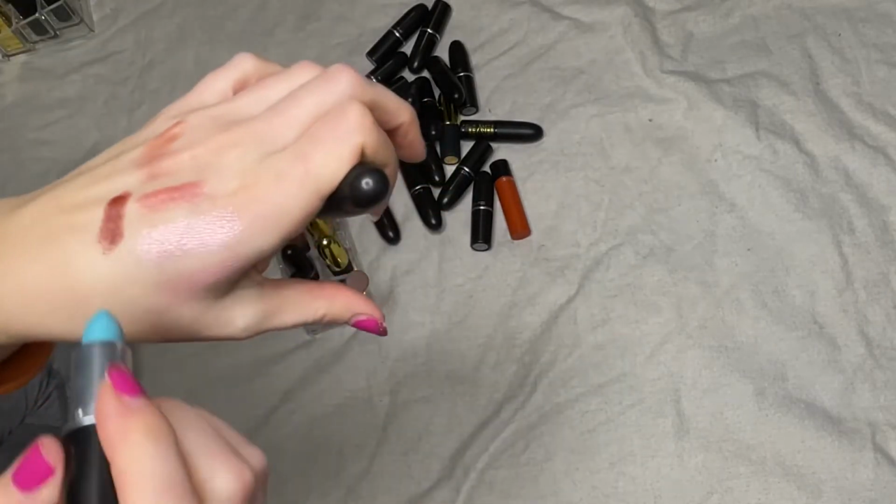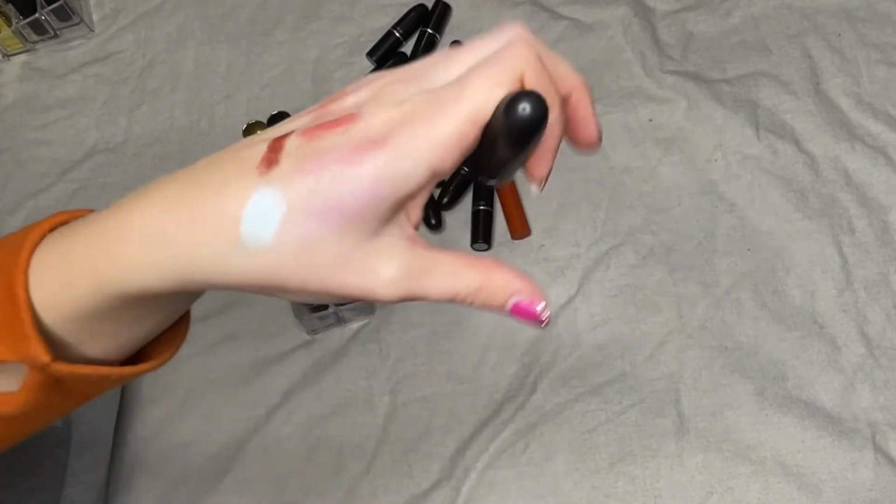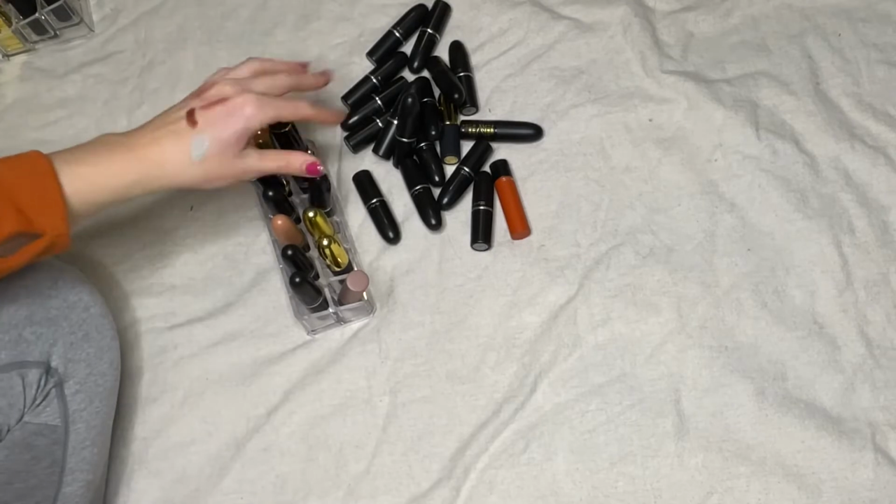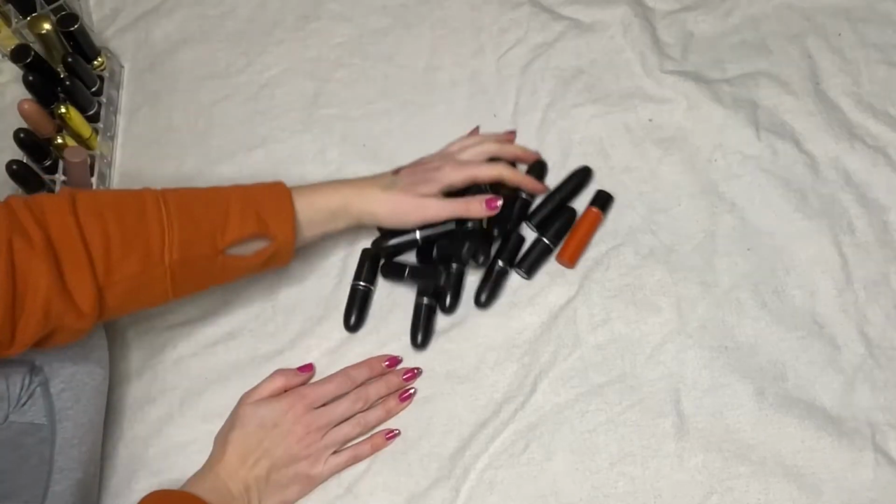And finally this one, which is just a whole lot of fun. Will I wear it much? Probably not, but it's a really fun lipstick to have. So those are the ones I'm keeping.